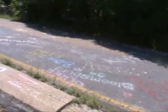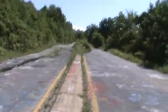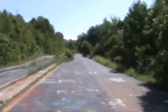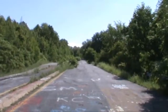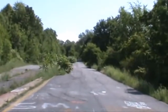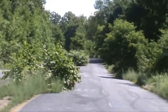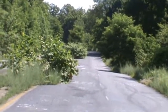It's unbelievable the amount of graffiti that's on here. I've already walked, well, let me get over here, all the way down from up there. That was a pretty good walk. Wasn't bad coming down. It's going to suck going back up though. But it's starting to get humid.